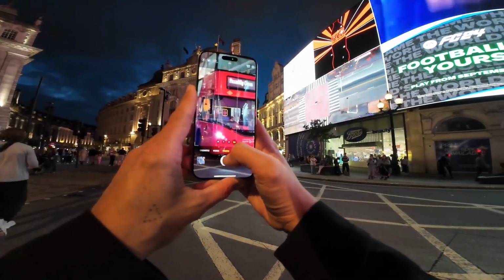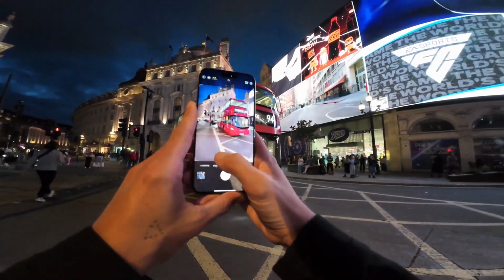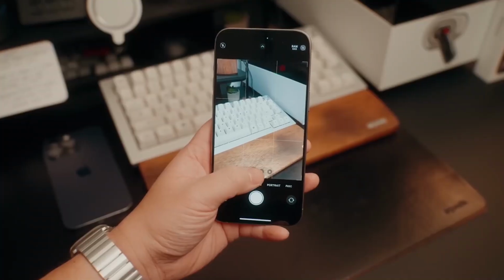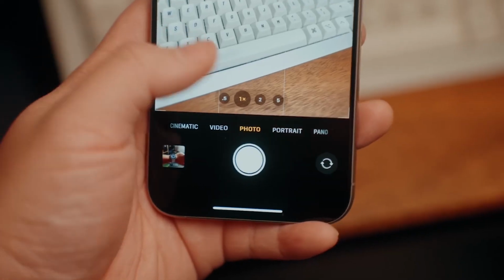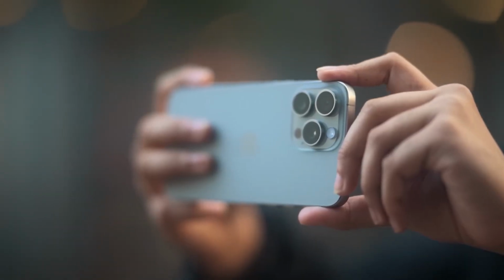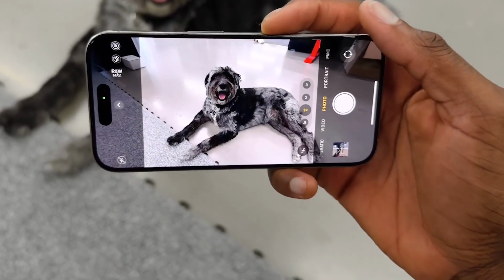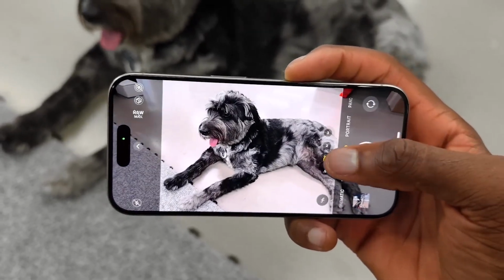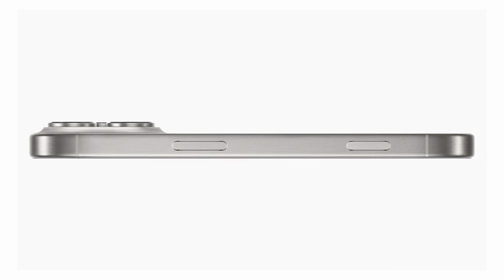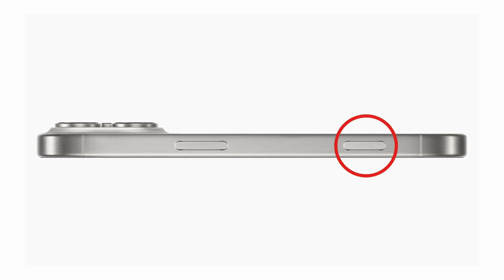Recognizing that photography is a key focus for the iPhone 16 series, Apple has introduced a dedicated capture button across the lineup. This button not only simplifies taking photos, but also enhances the overall photography experience, making it feel more like a professional camera. Other than half press to focus and full press to capture, you can not only shoot videos with a long press, but you can also zoom in and out by sliding your finger right and left on it, just like a trackpad.